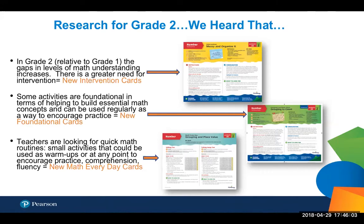And we also learned that teachers are looking for quick math routines, so small activities that could be used as warm-ups or at any point to encourage practice, comprehension, or fluency. And so we've developed math everyday cards. Again, very, very practical. The Grade 1 kit, you'll see that there's 101 activities. With these new cards for Grade 2, we actually have 180 different activities that you can access. And that activity kit for Grade 2 is coming out this summer.